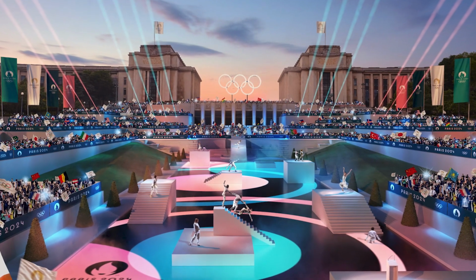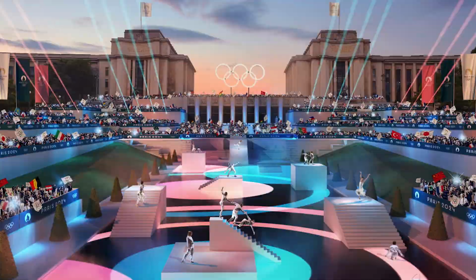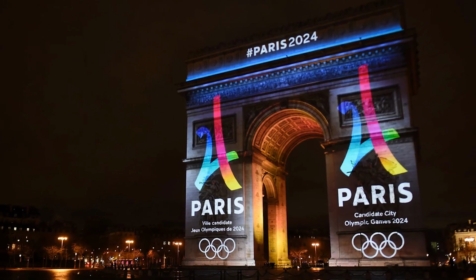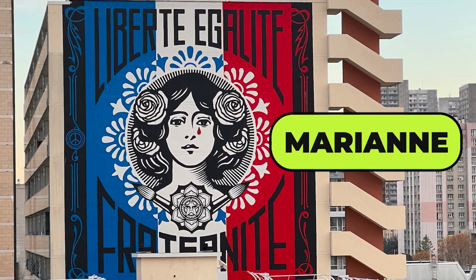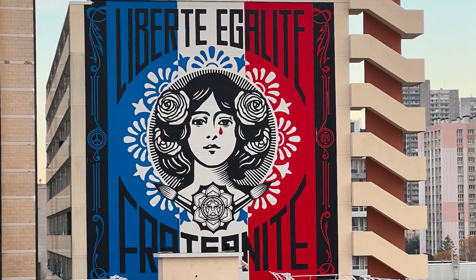With that in mind, Paris 2024 look is all about capturing the spirit of French elegance. You've got to agree that the look is bold, colorful, and absolutely attractive. Now, let's talk about the inspiration behind this incredible visual representation. Paris 2024 has chosen none other than Marianne as the symbol for the Games, reflecting the values of liberty, equality, and brotherhood.